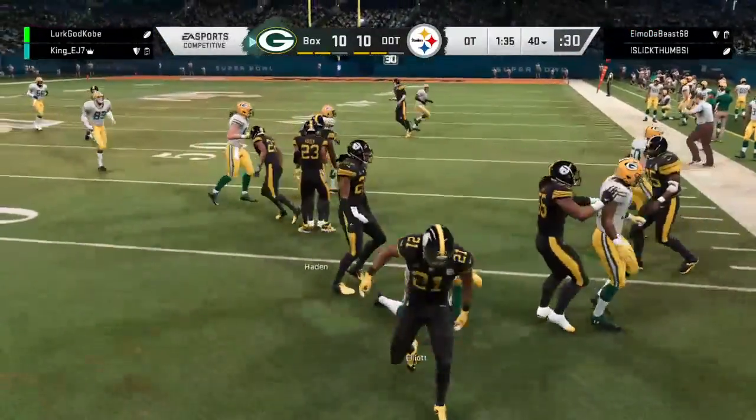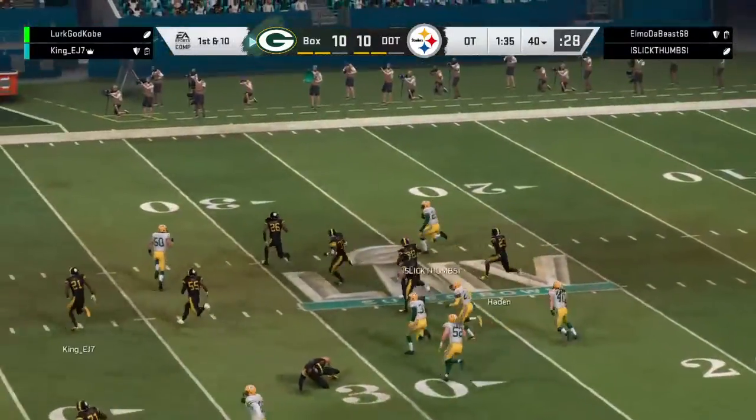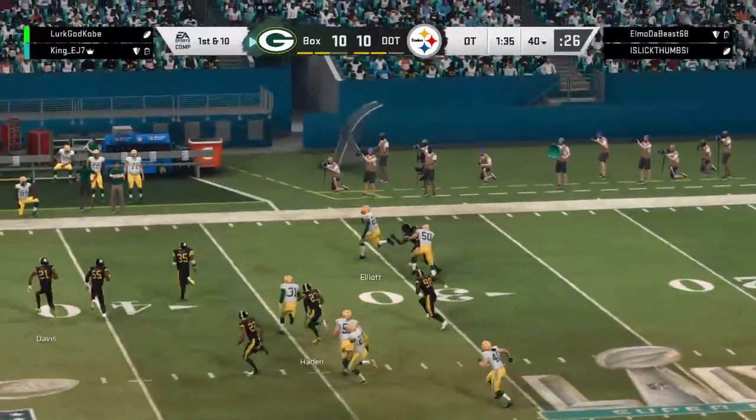He caught it and picked it up, some nearly good running blocks as well, out of bounds. And possession will switch hands, 1st and 10.